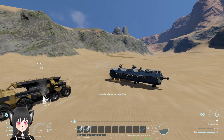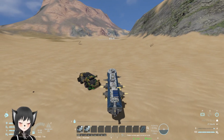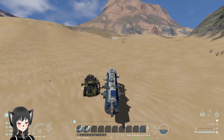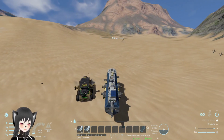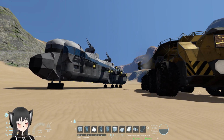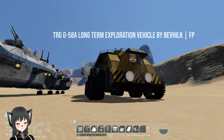Obviously not the most efficient way of refining stuff, because it's always better to have the production on your ship, but I know a lot of people like having ground bases and stuff, so a hovercraft would be something that is in between a ship and a rover in terms of speed and operating costs.